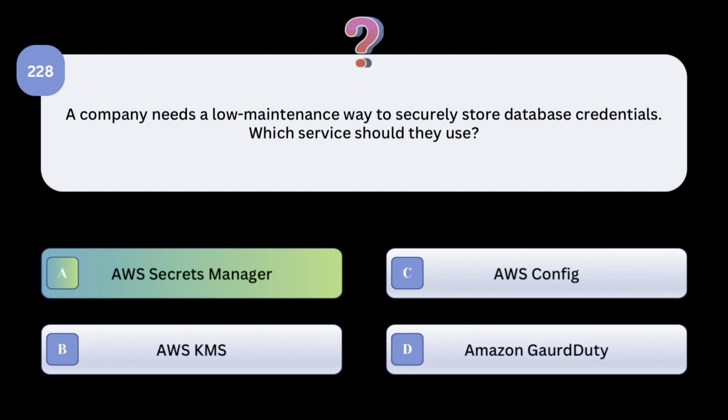Why others are incorrect? KMS manages encryption keys but not full secrets management. Config tracks resource configurations, not credentials. GuardDuty is for threat detection, not storing secrets.